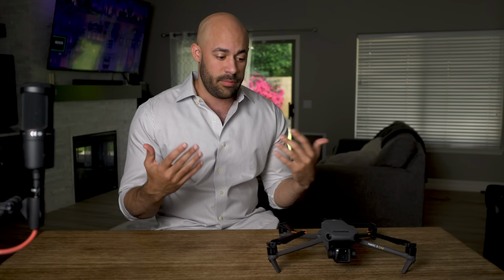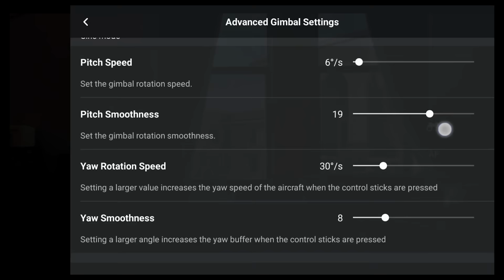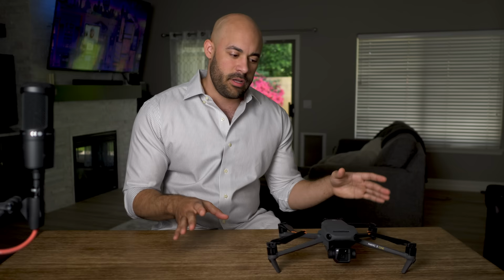The most important thing, I can adjust the cushioning when I'm flying in cine mode. I like to make it way, way slower than whatever the defaults are. So I want much smoother panning, much smoother tilting with the gimbal. And now that I have those things, even flying it at the beach in strong wind, it's heavy enough that it doesn't make any difference at all.